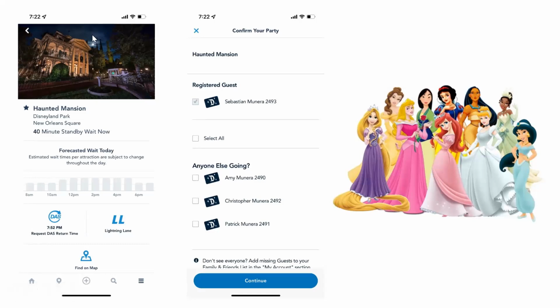So once you've decided, okay, I'm going on the Haunted Mansion, you click on this button that says Request DAS Return Time, and then it'll bring up this screen that confirms your party. So this is the name of my child that my DAS is registered to. And then this is the rest of my family that are also pass holders. So I can select all of us with this button or any one of us.